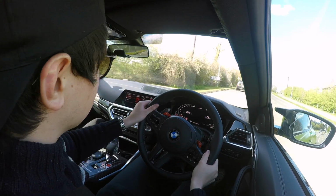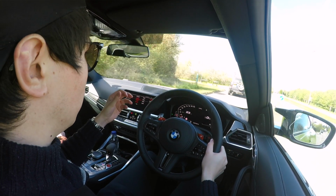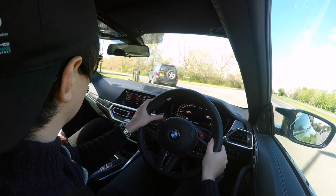There obviously feels like there's a lot more metal behind me. Not as much as the F80, the M4 that I was in, that felt very long and boaty at the back. This kind of doesn't. It's quite interesting. It still doesn't feel as nimble as the M2 and small, but it still feels very capable.